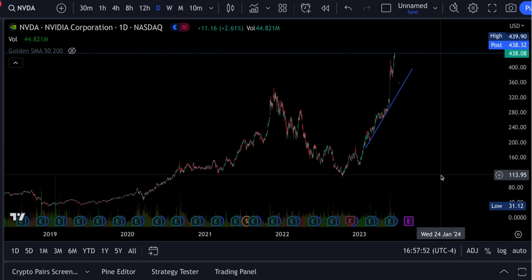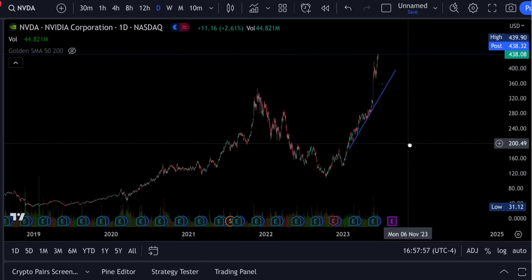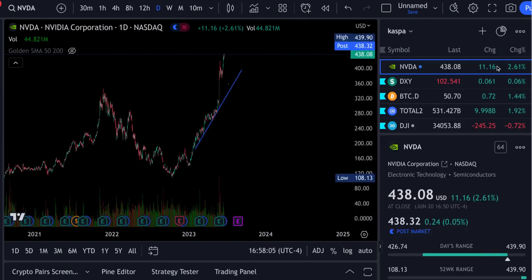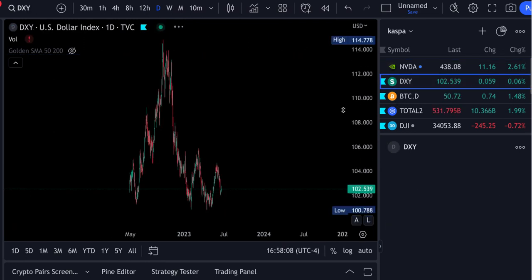You can see this thing just keeps tearing along here. It's already setting new highs. It's up to $438.08. Let's take a look at this market real quick. The DXY, we're going to see where Nvidia could be headed here.